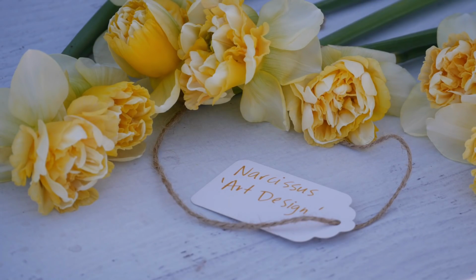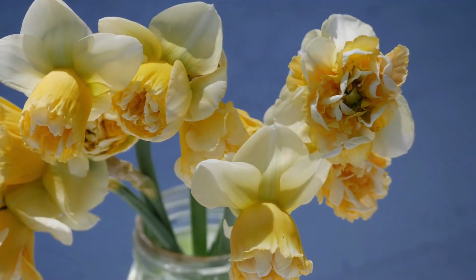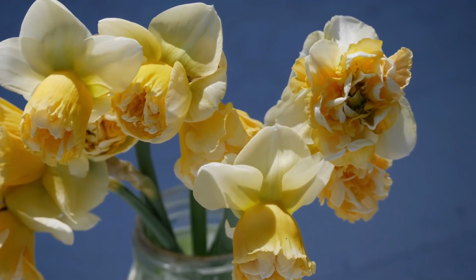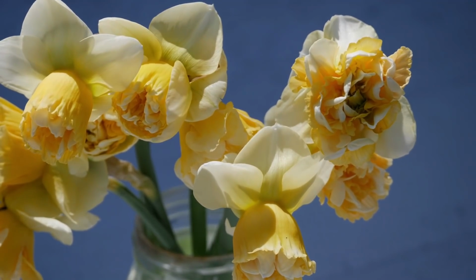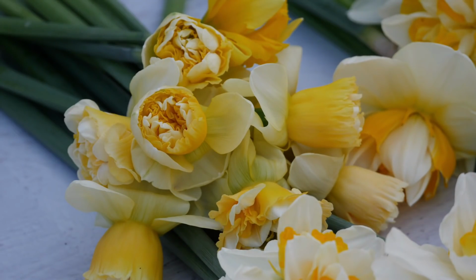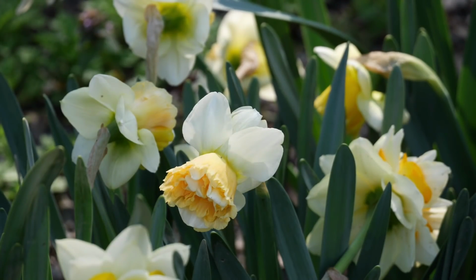This one is Art Design. I was immediately drawn to Art Design when I saw it growing online and on Instagram and everything like that. And I saw all these pictures of these big fluffy petals, and when mine bloomed in the garden, they were kind of like, meh, fine. As you can see, it's not the whole flower that's actually double, it's just the cup is double, and the cup is jam-packed full of flower petals.